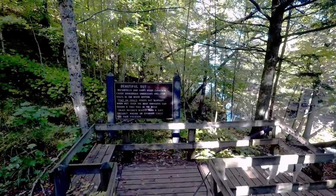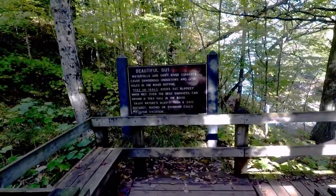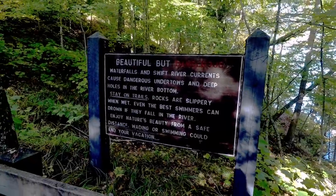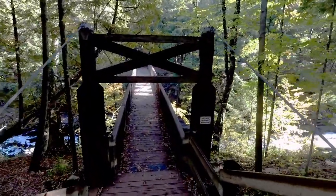Beautiful but dangerous. Waterfalls and swift river currents cause dangerous undertows and deep holes in the river bottom. Stay on the trails. Rocks are slippery when wet. Even the best swimmers can drown if they fall in the river. And enjoy nature's beauty from a distance.